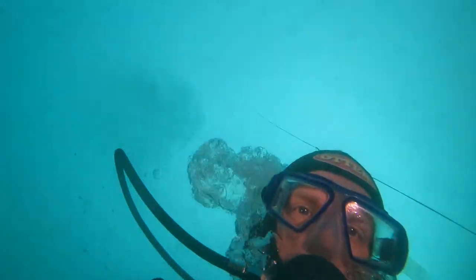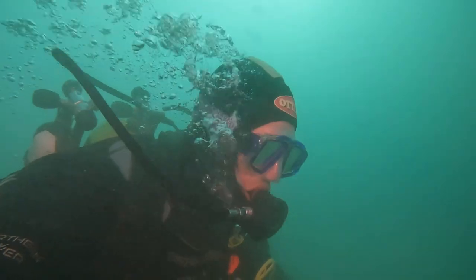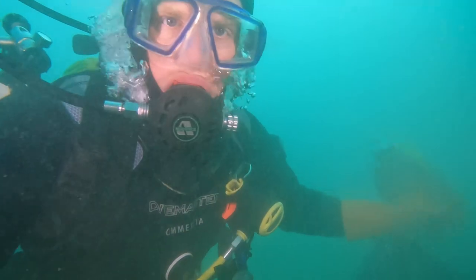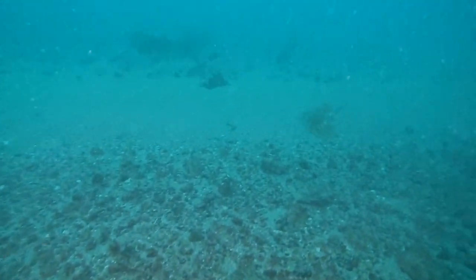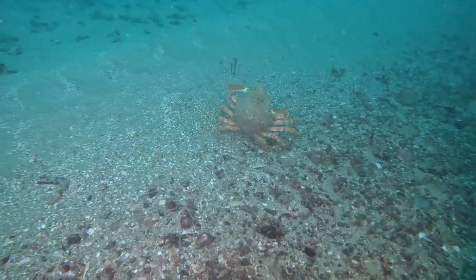I'm doing okay so far with about 35, but I'm gonna have to go a bit quicker if I want to fill this bag up. Wonder how the others are doing. Anyway, let's carry on. Some more red legs. It's another male.